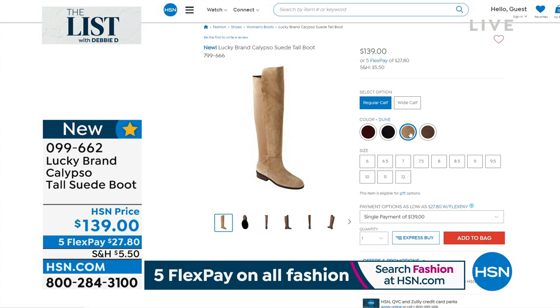So for all my girls who played softball like I did, I just posted a picture of me when I was like 12 years old playing softball. You're athletic, you have those larger calves. It's really, really hard to find this type of boot.